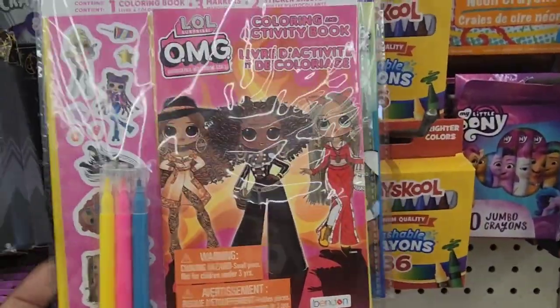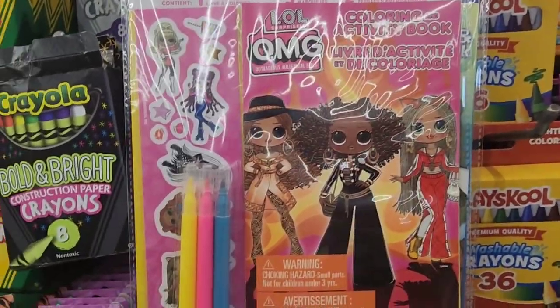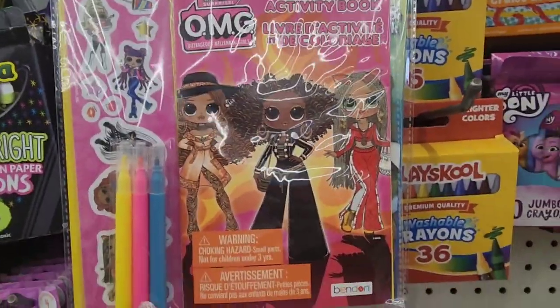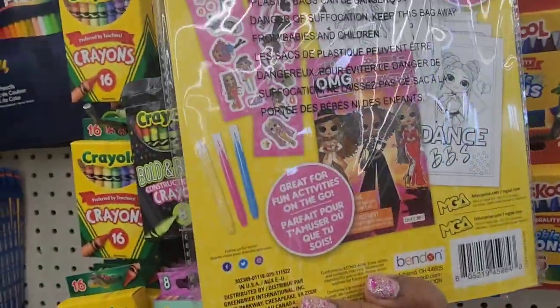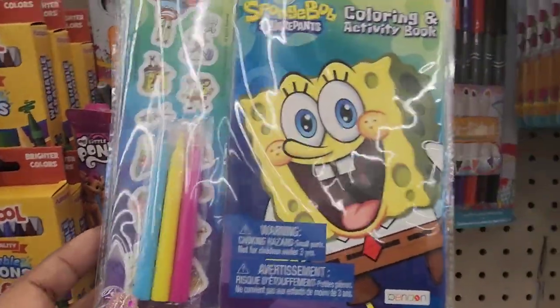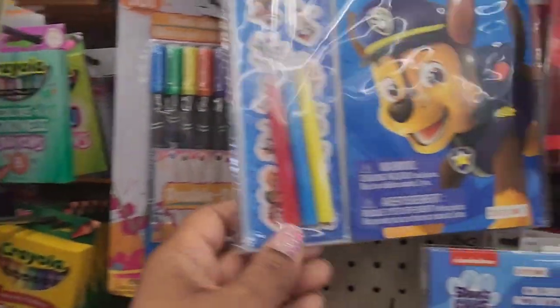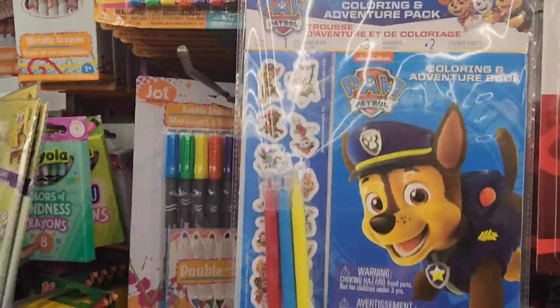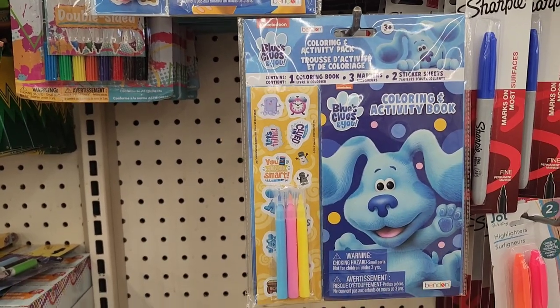So today we're in Dollar Tree and they have the LOL coloring activity coloring book, and they got the markers with it, and this is really, really cute as well. That's what it looks like in the back. They also have here the SpongeBob coloring book with the stickers and the markers as well. They have the Paw Patrol as well, stickers and markers, and they also have the Blue's Clues as well.